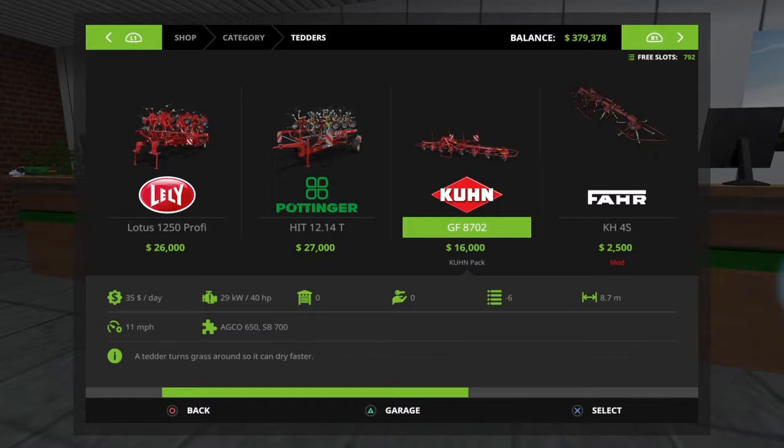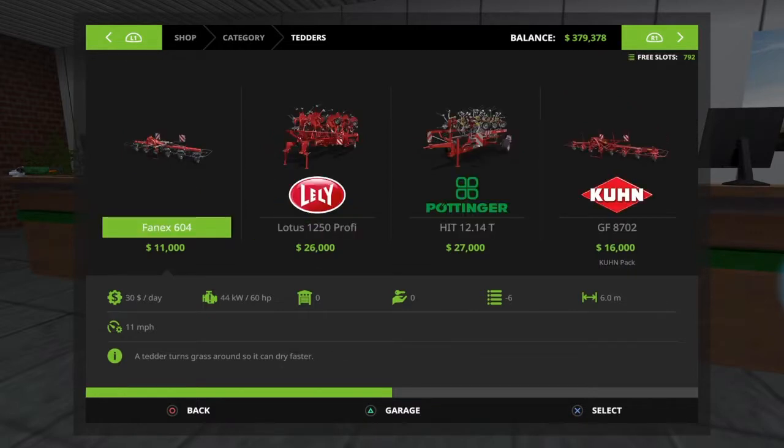But I'm still not sure if that's a great one. God, look at that width, that's amazing. Actually for that price, that is really good.